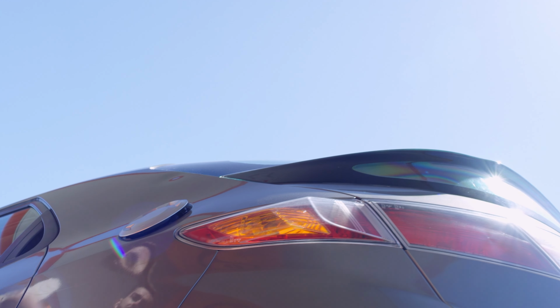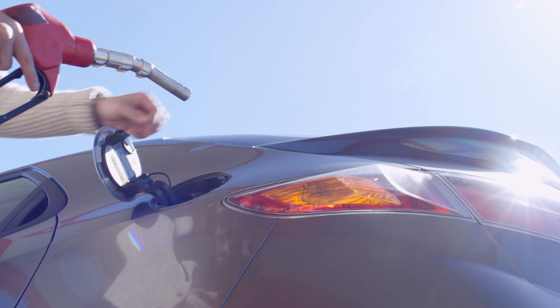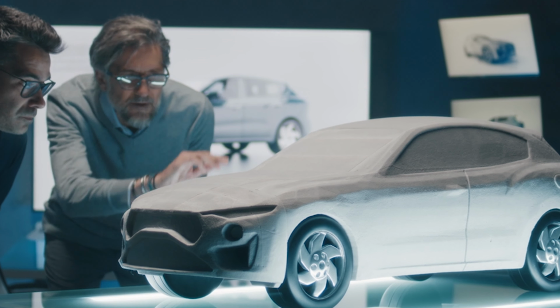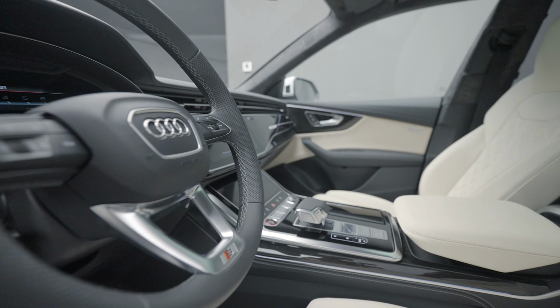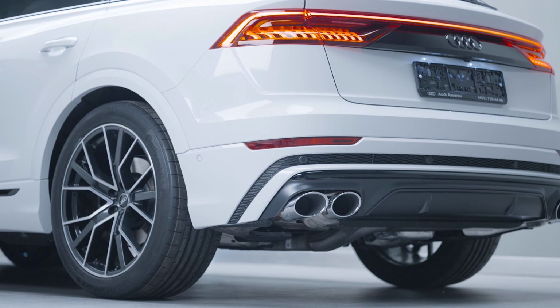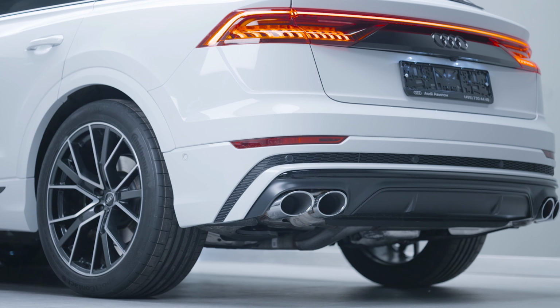Number 2, are you prepared to spend more at the pump? Many of the luxury vehicles require premium gas, which can significantly affect your overall driving budget. It would be wise to check the fuel requirements before making a purchase. Luxury cars are designed for performance and efficiency, which is why they often need higher octane fuel. Check your budget and decide if you can afford that extra $100 per month for fuel.